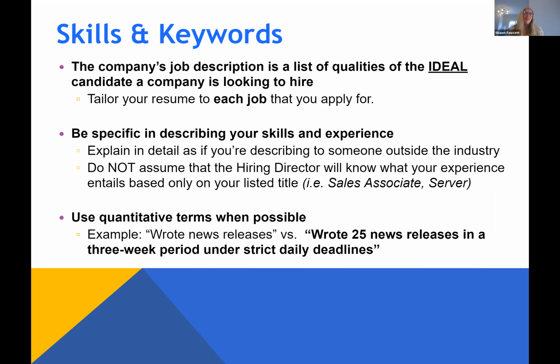So if I list certain qualifications as an employer, I want to make sure that all the candidates that I'm going to interview are actually touching on those points and actually have communication or critical thinking or collaboration skills, or they know a particular knowledge base. You do also want to be specific in describing your skills and experiences. This is something that students really struggle with.